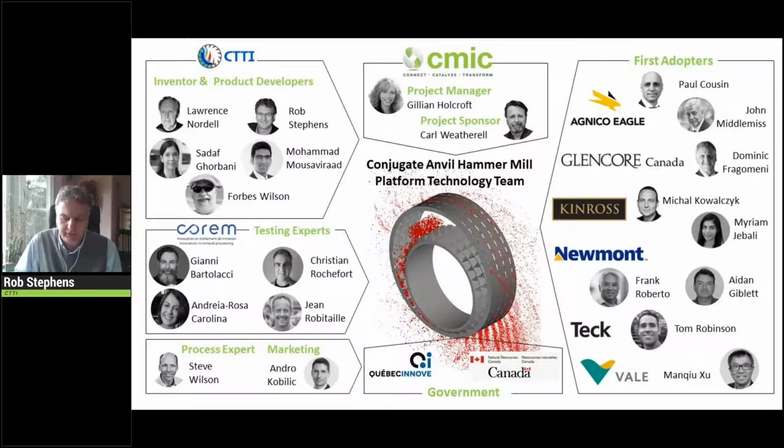And to put that another way, the team has been through the forming, storming, and norming phases and is now in the performing phase. Like all teams who work together over a period of time, some people leave and some people join. We thank Hatch for their contributions to the project and look forward to working with them again on future projects. We also welcome Vale to the project.